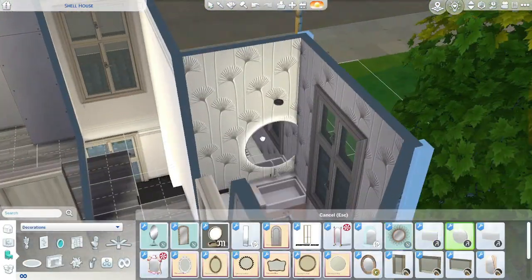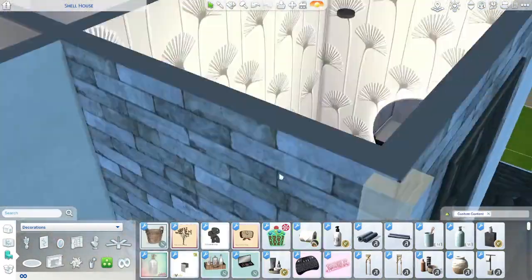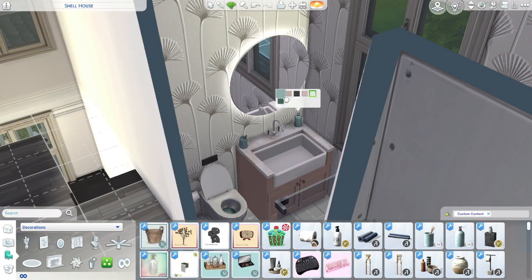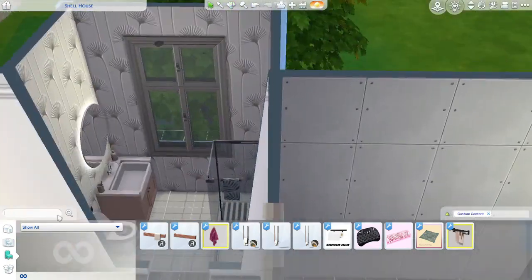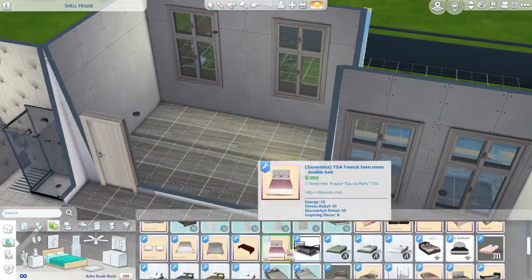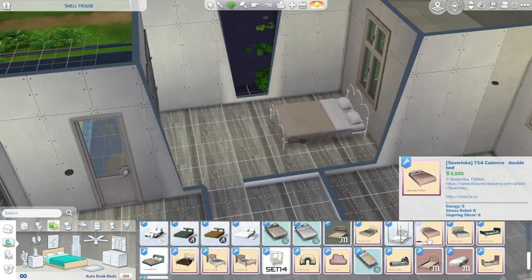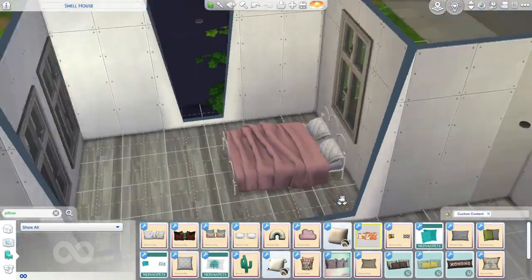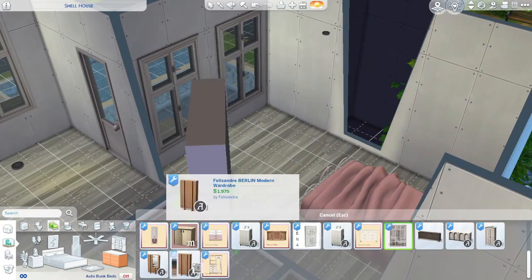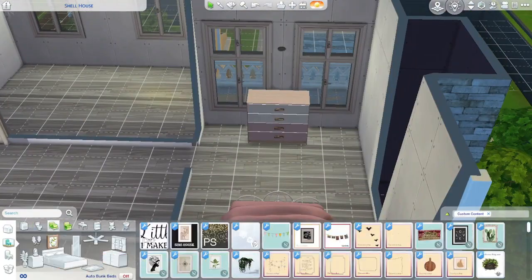As I said in the first video, I went with the whole theme of pinks and browns throughout the entire house. So for that bathroom, I just did brown. For this bedroom, I really wanted to use some sort of bed. I wasn't sure, there were so many different beds. I ended up going with this one though. I thought it was cute.